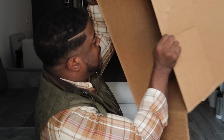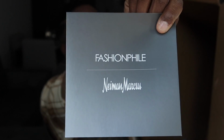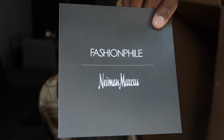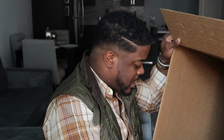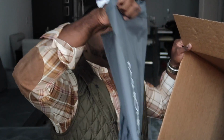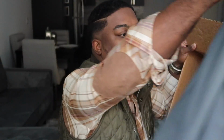More tissue. Come on. Here is the, you've got options. This is just a card. I told you guys, FASHIONPHILE and Neiman Marcus. This is just a card with their co-branding on it. This tells you you've got options, baby. You can drop off a bag if you want to sell it. This is my receipt and all of the accompanying paperwork for my trunk in there. Here is a FASHIONPHILE dust bag, which I don't think it's gonna fit the trunk.